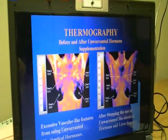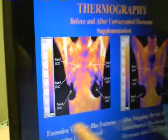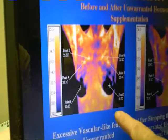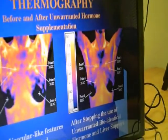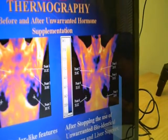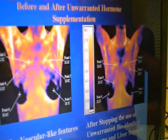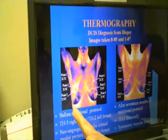This is a woman who was on bioidentical hormones, but she didn't need them. And it kind of made her look clogged up. Her lymph wasn't able to, and her liver wasn't able to clean that stuff out fast enough. So she went off of them and came back and looked more normal. And this is kind of subtle, so it might not be easy for a layperson to look at and see the difference. The next picture is a person who had ductal carcinoma.